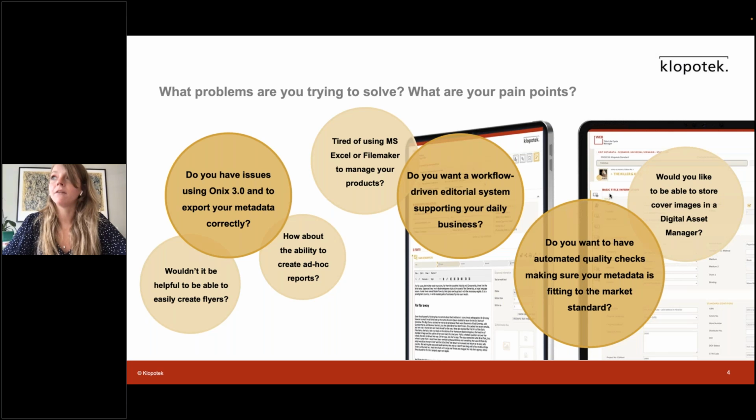Do you want to have workflow support that really is tailored to your daily business and can support you step by step through your editorial processes? And then, very importantly, I think in the current time, to make your life easier: does your metadata fit the market standard? Partly ONIX 3.0, but also does it really have the quality to be accepted by the various distribution platforms?